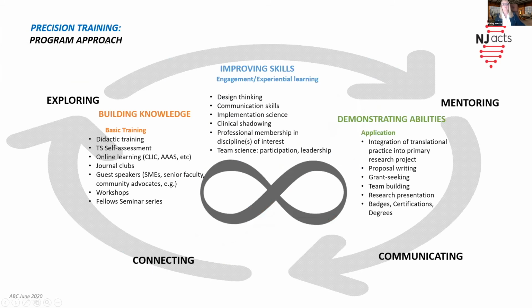So what is the program approach? I won't go through all of these things, but basically, you can look for this. This is a continuum: building knowledge, improving skills, and demonstrating abilities. So obviously we have didactic training. We have a very extensive self-assessment process, and this really helps us in the precision part of the training. So each trainee fills out the self-assessment, and the mentor also does an assessment of the trainee. So we can really look at goals as gaps in understanding, et cetera. And that allows us to really personalize the individual training.